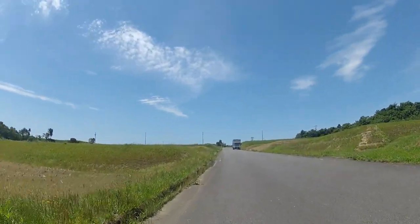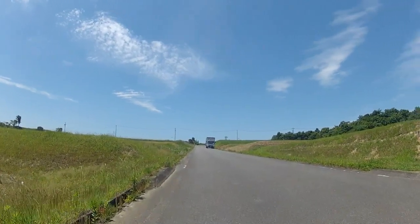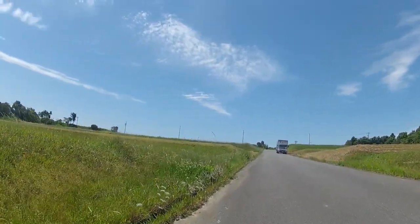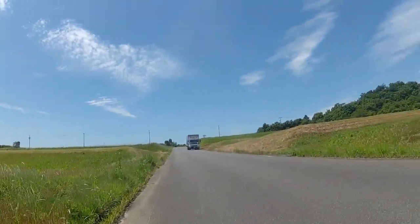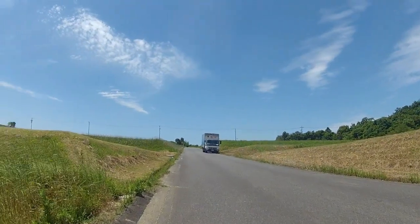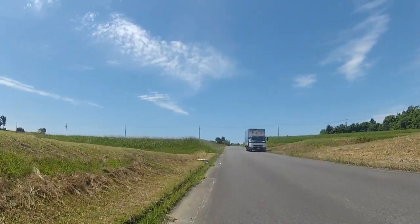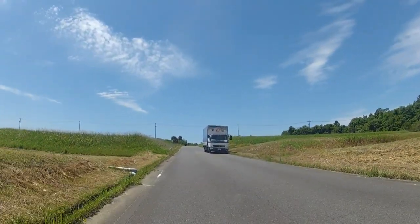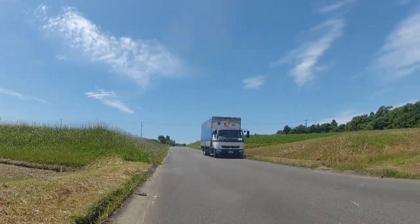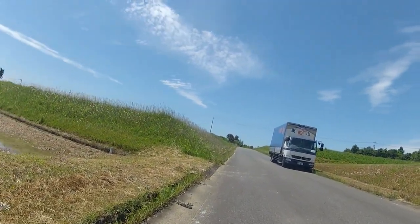So you'll notice these rice fields, there's tiers in between them, right? Because the rice fields are flat. So see how high that tier is? That'll give you an idea of the gradient. It's actually a lot steeper than it might look. Alright, little rest. That's hard work. Whew.